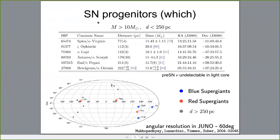So now, which supernova progenitors should we look at? We have just said that the neutrino detector can only detect pre-supernova neutrino for near candidates, and that's why we apply a cut that the distance of the progenitor should be within 250 parsecs from the Earth, and actually this is also good for observation with helioscopes. And we further apply the rule that the mass of the progenitor should be larger than 10 times the solar mass. And that's because for lighter supernova progenitors, the pre-supernova neutrinos are mainly undetectable. And applying these two rules, we are only left with 6 candidates.